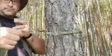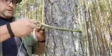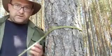So all I do is put the figure of 8 around the tree, pass the free end through the loop, right? Pull that through. And then just smarten that up. Now that will hold me, right? That's perfect, it's not going anywhere.